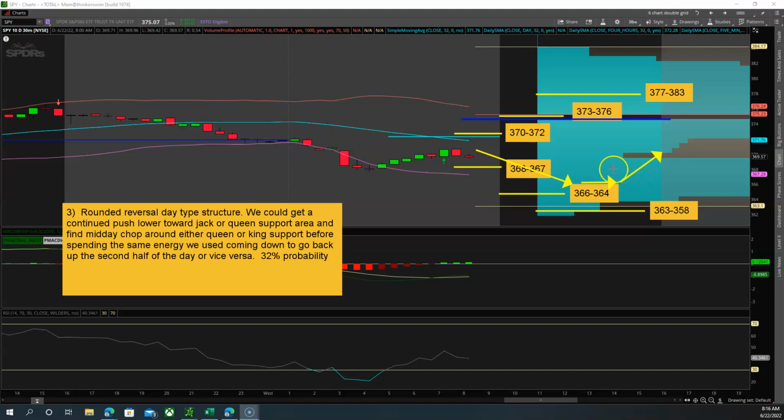There is also a vice versa warning on this as well, because we could also get a continued push up from the open, find our midday chop somewhere between the jack and the queen resistance area, and then come down the second half of the day with the same force that we went up with the first part of the day. So that's our rounded reversal day type structure.